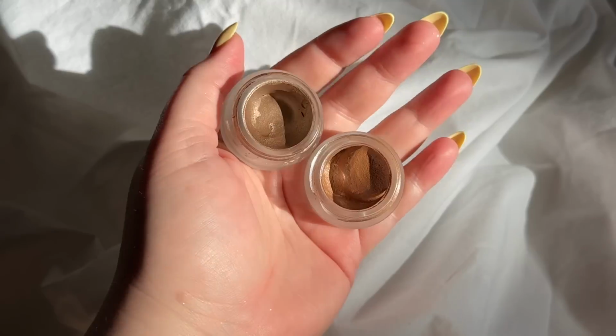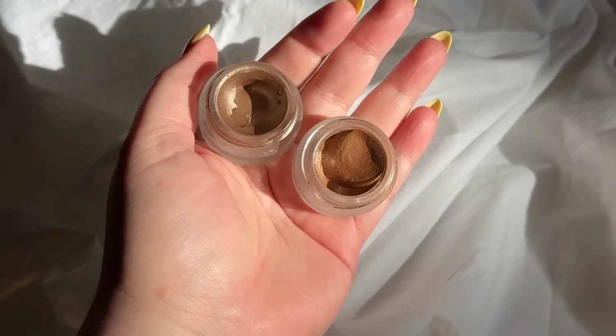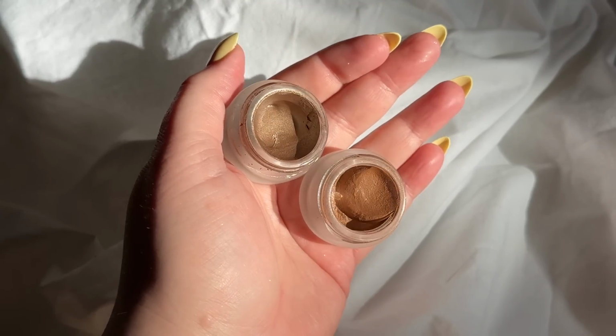I also just had to mention these shadow pots from Charlotte Tilbury, and I promise then we'll move on to other eyeshadows. But I've just fallen in love with these even more. These are the Eyes to Mesmerize. This specifically is Oyster Pearl, which is a great kind of minky shade. And again, they just blend out beautifully. They're great on their own. They're great underneath things, and they're really easy.